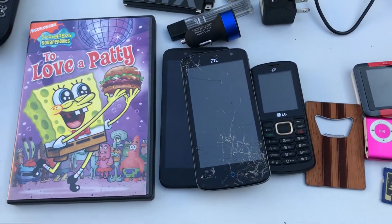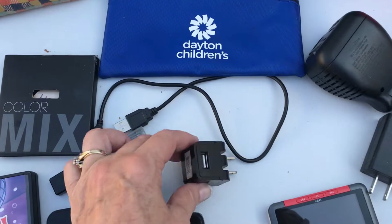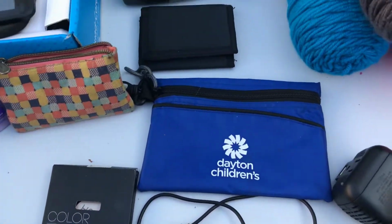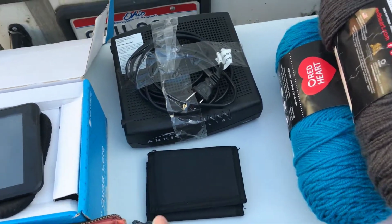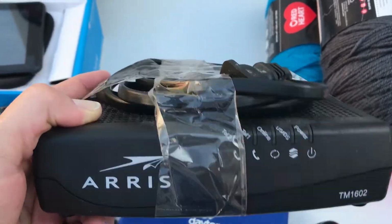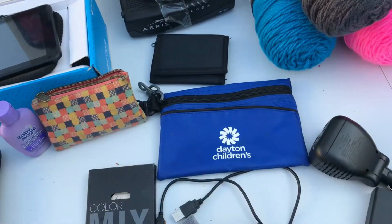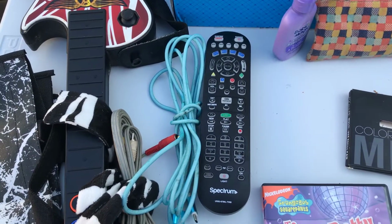We have found 3 phones so far. There's a charger, and then these are your adapters for charging, one for the car and one with an outlet. Some lead, a little bit of makeup. This looks like it's for a telephone, or maybe it's a modem. I have no idea. I don't know if it's from a company or if they purchased that themselves. He thinks probably Spectrum, because look, there's a Spectrum remote.